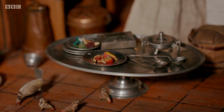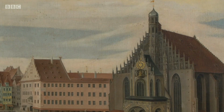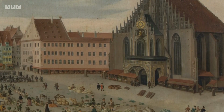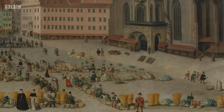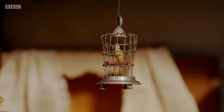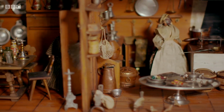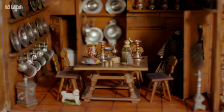Some of the very first dolls' houses were made in the German town of Nuremberg, which was known from the 16th century as the Toy City. It was home to all kinds of skilled craftsmen, including toy makers, who specialised in miniature versions of everyday objects. The doll's house today is understood as being very much a child's plaything, but in its original history, they were actually commissioned by wealthy adults, often men, who wanted to have a miniature model, essentially, of their house.